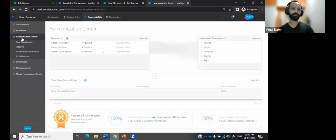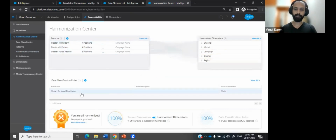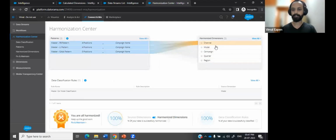Now, when we head back to our Harmonization Center, we can see our harmonized dimensions are created from our patterns. We've added a classification, and we've made sure we have validated our extractions from our dimensions. And likewise, you can do the same for all of your dimensions also.